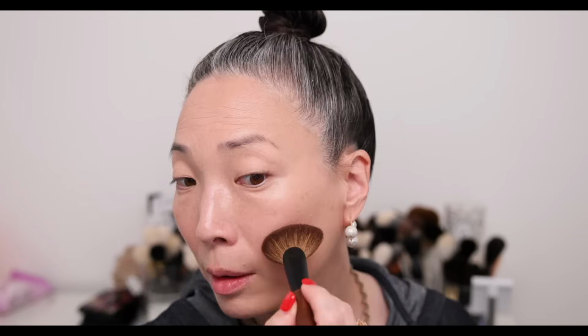Wow, that is something though, isn't it? Gorgeous, gorgeous, gorgeous. And it's really smooth. I'm hoping the light is catching it. Okay, let me do the other side.